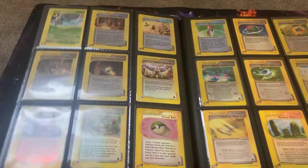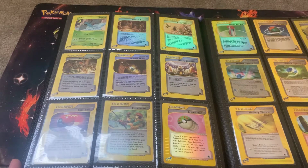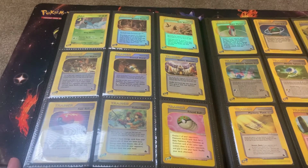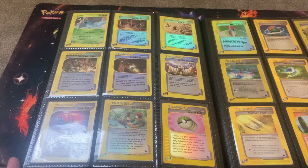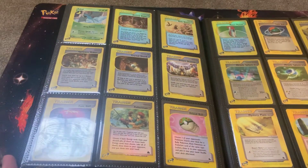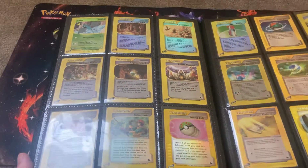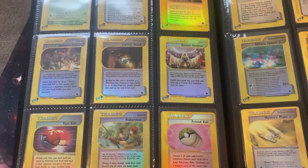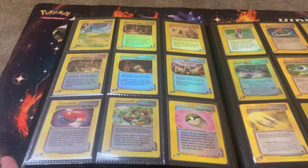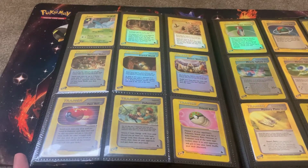And something I really like about Skyridge is the trainer cards. I think that it does a great job of rounding off the set and, you know, just bringing it to completion. And there's just the artwork. I mean, to me, cards like this Desert Shaman right here, that just says Skyridge all over it. And fairly detailed artwork on the cards. You got your different balls.